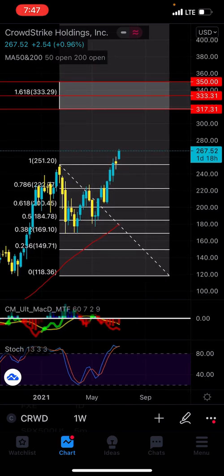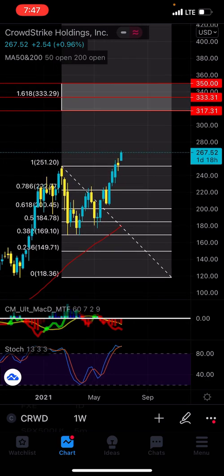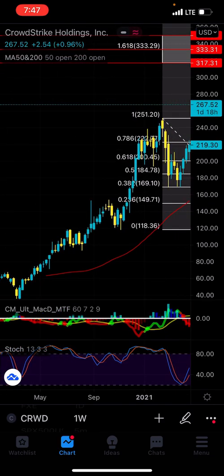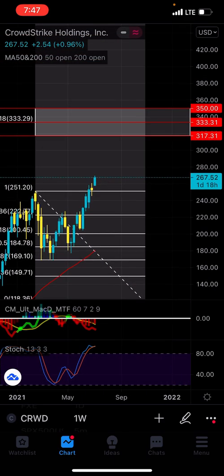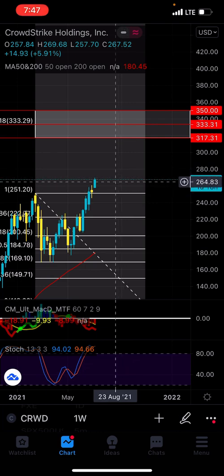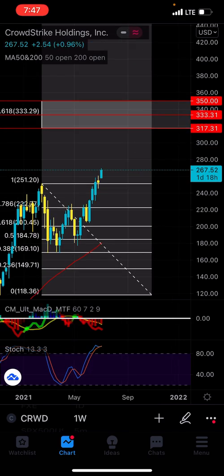So generally for this minimum, I would do maybe a month and a half calls for Crowd, just because it seems like usually these plays, the run-ups take about 2 months or so. So I think minimum I would do a month and a half, and I would play this again. I would try to buy one call that's already in the money. I do a 317 and then 333 call, roughly around that range.